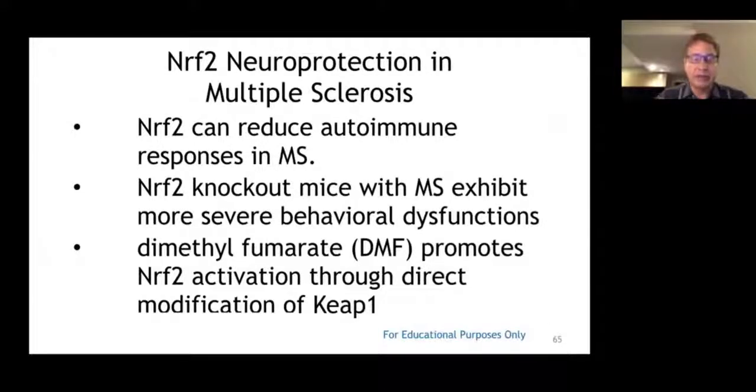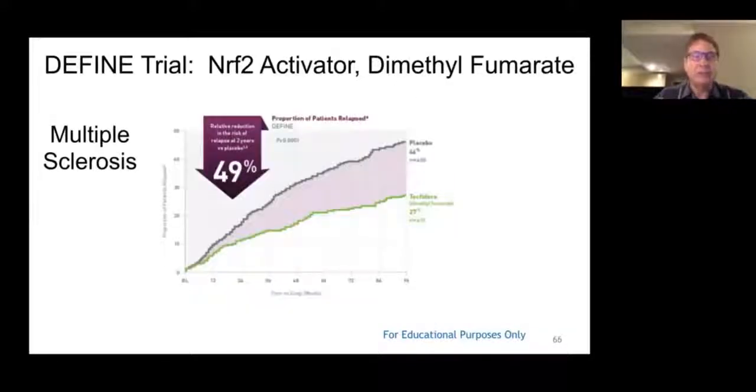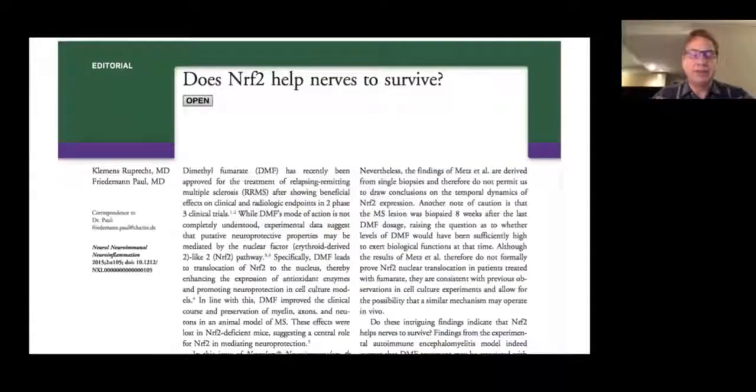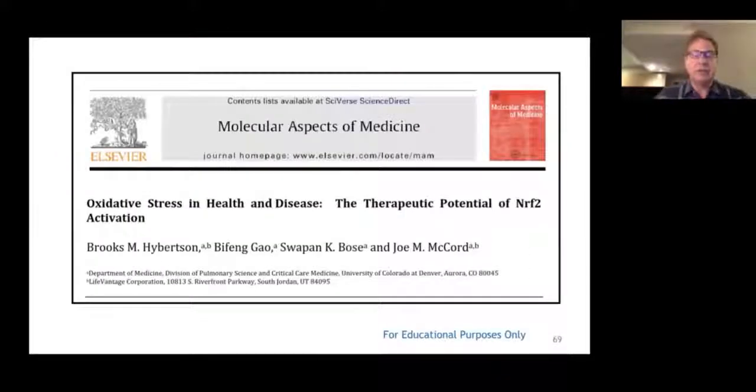Multiple sclerosis. Dimethyl fumarate, or Tecfidera, has been found to be beneficial for the treatment of multiple sclerosis. It is a Nrf2 activator. This was a study published in the New England Journal of Medicine showing how it reduced recurrence rates of MS by 50%. Another confirming study showed a 44% reduction. So, lots of studies on the effect of Nrf2 in the brain.